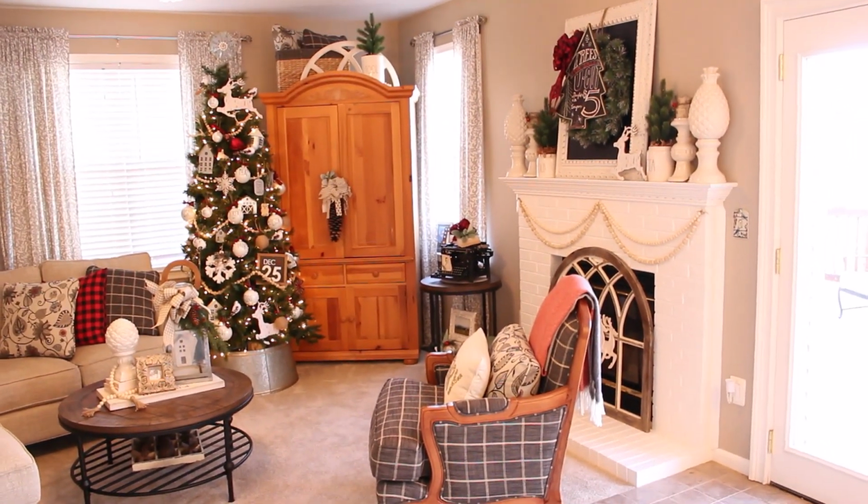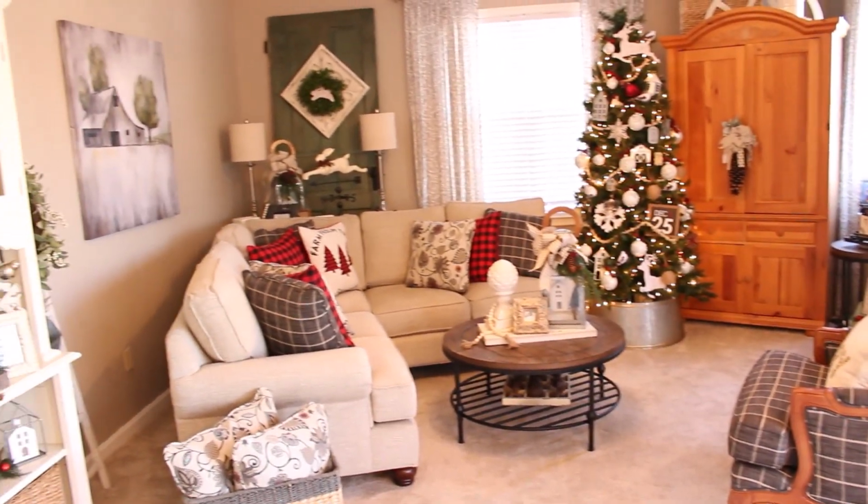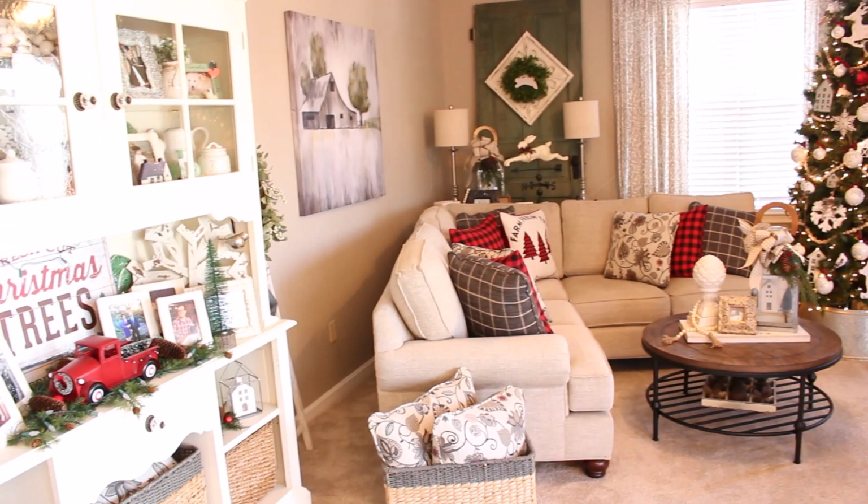Here in the family room is where we spend most of our time just hanging out together, and I have kept the decorations very simple and neutral.